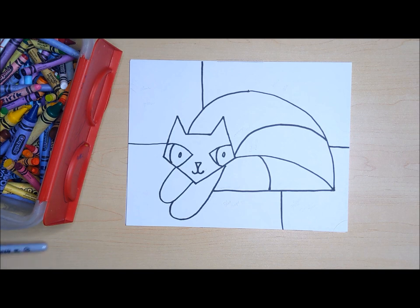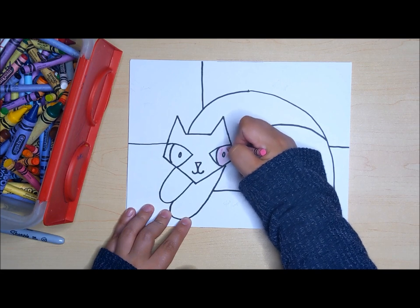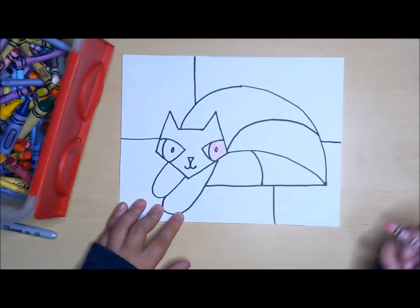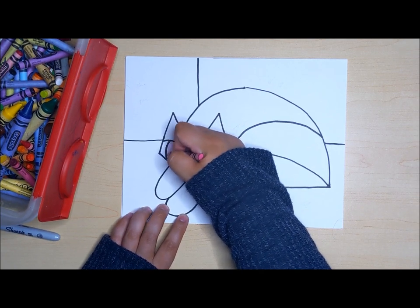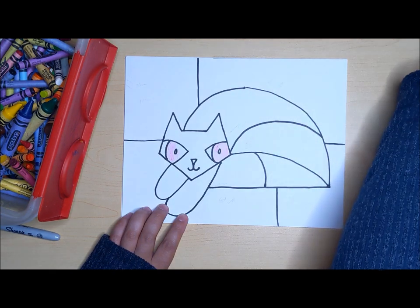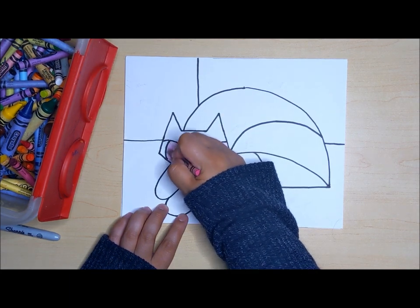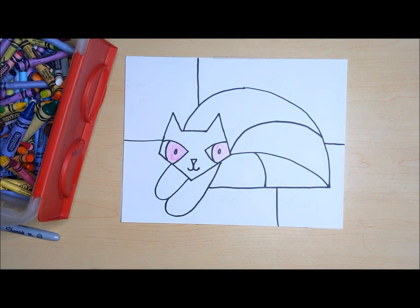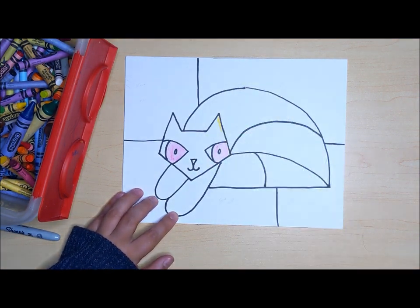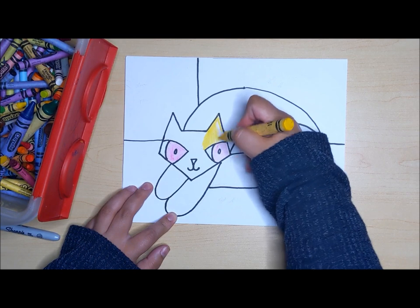Then we're going to find a pink crayon and we are going to color in our eyeballs. We're going to go ahead and do the next one. We're going to take a yellow, this jumbo crayon. We're going to take the yellow and fill in the cat's face with the yellow.